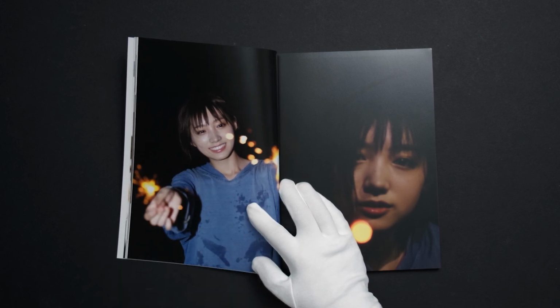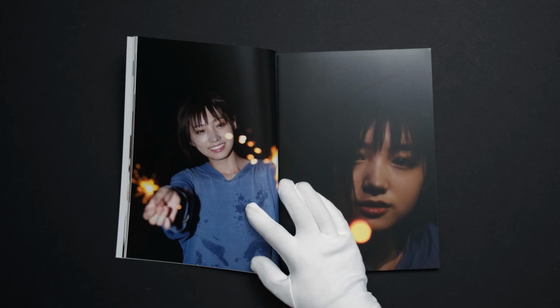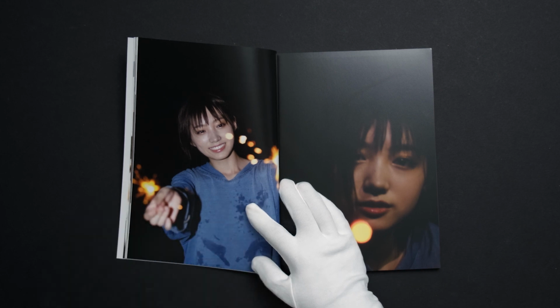Now, if the light was a little bit more orange, then maybe it could be executed a little bit better. That way it matches the color of these. But as it is right now, it kind of looks like a light is hitting her from over here to the front of her, and the sparkles are right here. Again, maybe just little tweaks here and there, and then I think this image would have turned out killer.